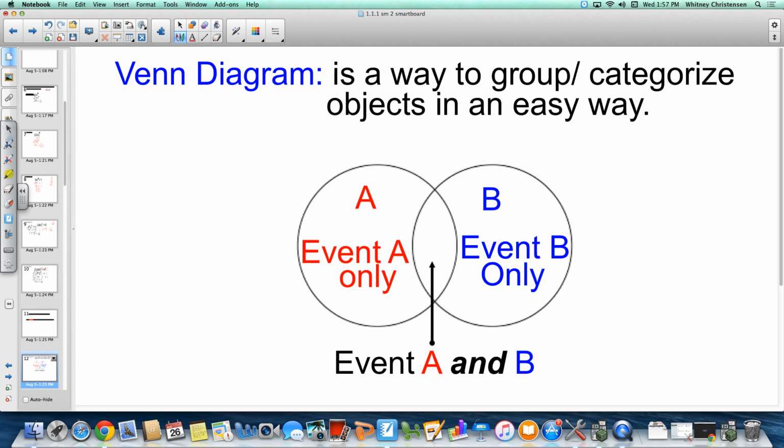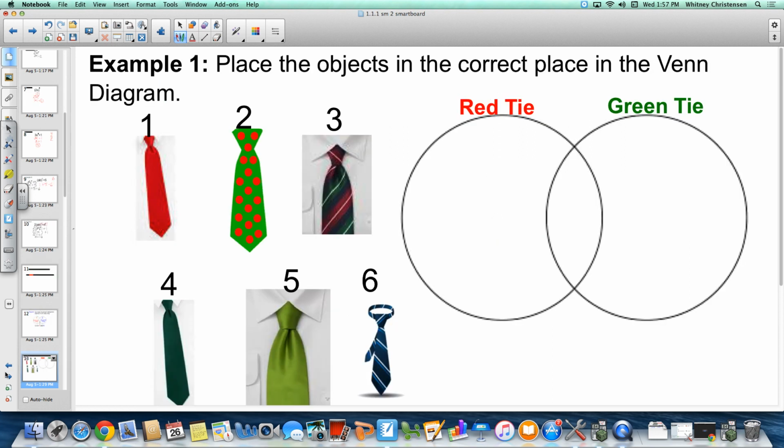So just this next example, I don't want you taking notes. I want you watching because really this will make more sense in an example. Now, I'd be watching definitely because if not, you might be lost. All right, so it says place the objects in the correct place in the Venn diagram.